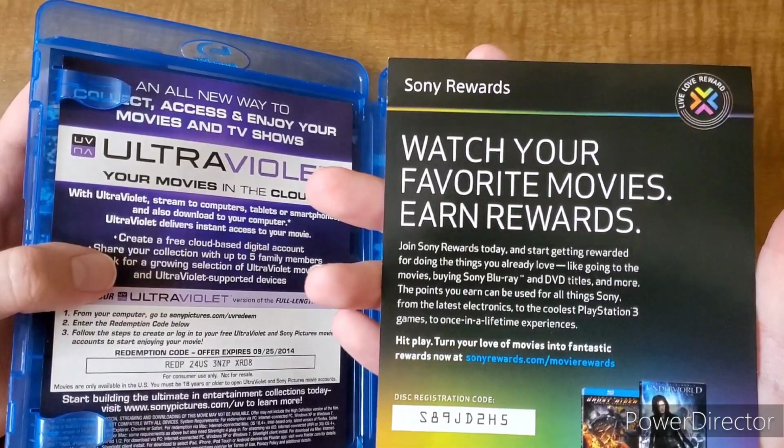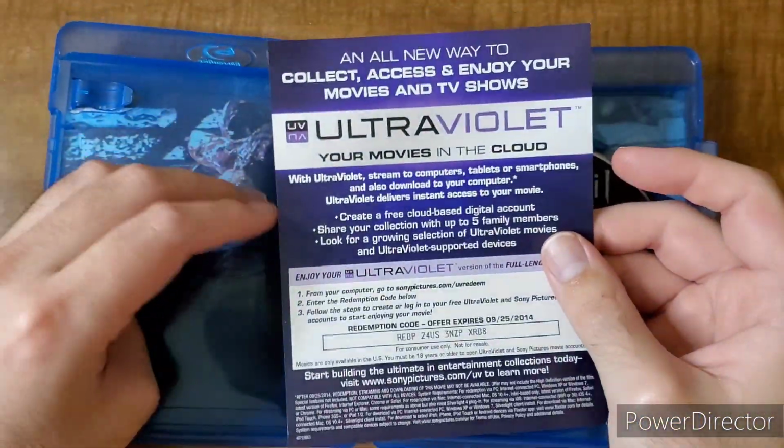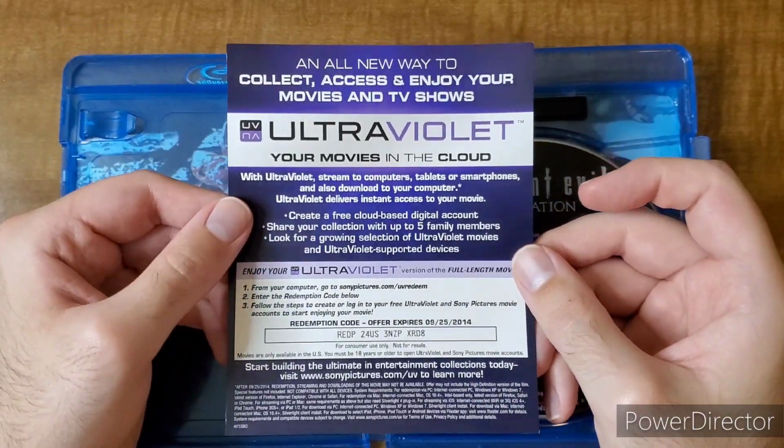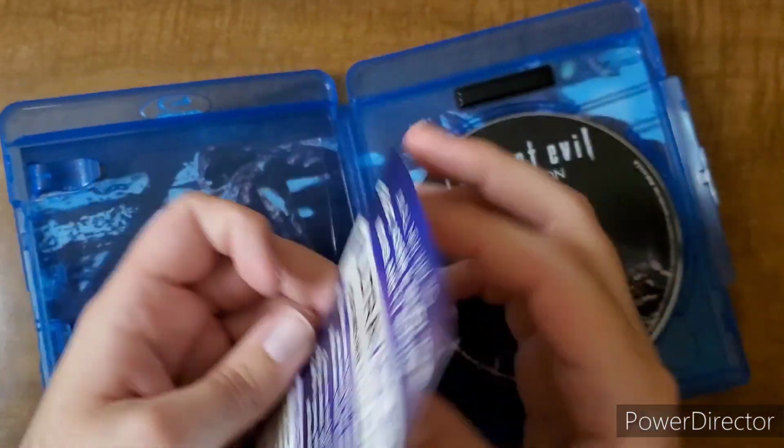Ooh, it has Underworld on the front. I love that franchise as well, because I'm into the cheesy action schlock. And it contains the Ultraviolet code, which I'm sure also is long expired. What does it say? 2014, yeah.